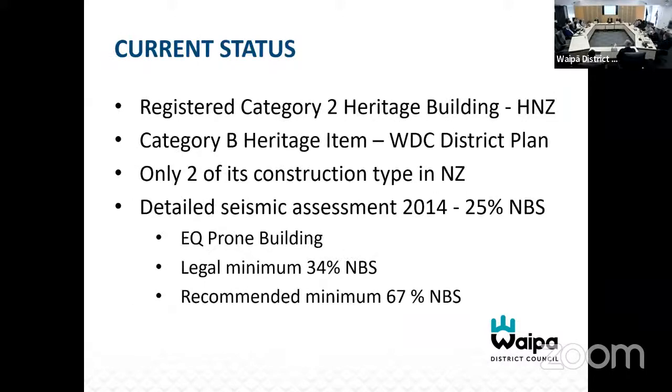A bit of the current status: it's registered as a Category 2 building or structure for the purposes of Heritage New Zealand. It's also categorised in a similar fashion for your district plan. It's one of only two structures of its type in New Zealand.